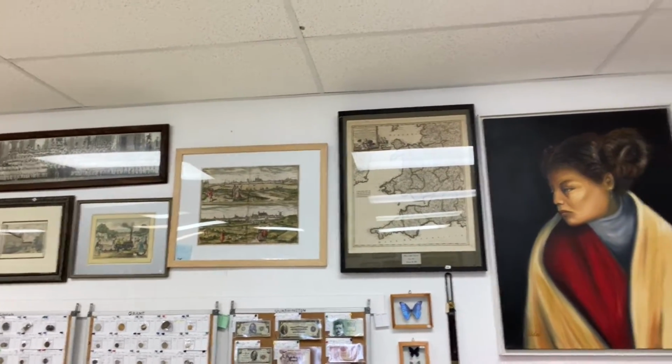Anything that's old. I like old stuff. What am I gonna do, huh? I got a problem. So, anyways, that's just a few things on the wall. And later this summer, I'll probably do a few more things on the wall. We'll walk around the other way.